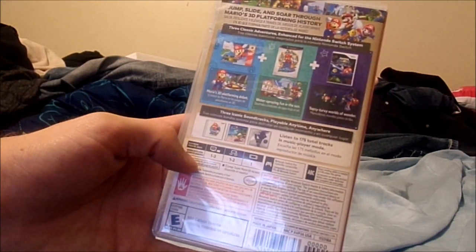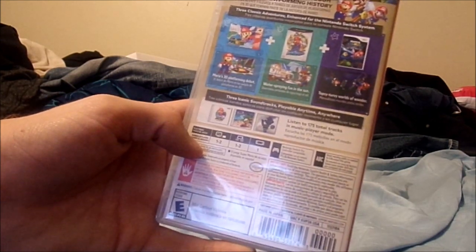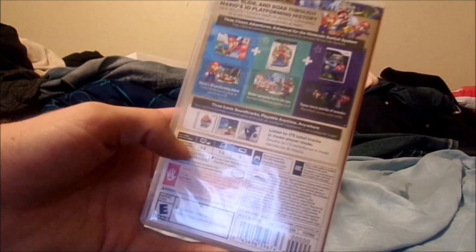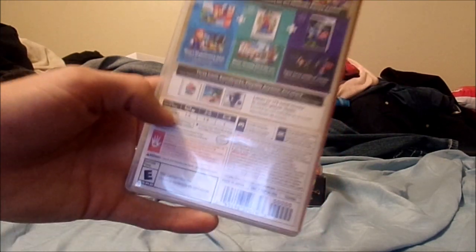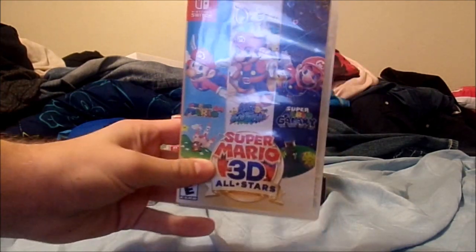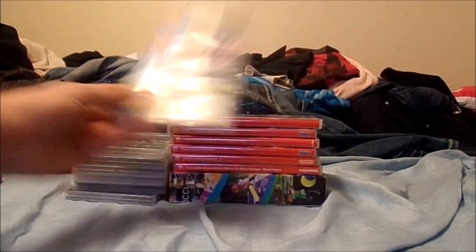You got the Super Mario 64 release on Nintendo 64, Super Mario Sunshine on Nintendo GameCube, and Super Mario Galaxy on Wii. It's pretty cool that you get these games on three different generation consoles. You get one for the Nintendo 64, the GameCube, and the Wii as well. So that's really cool. So you got each of those games, Super Mario 3D All-Stars.